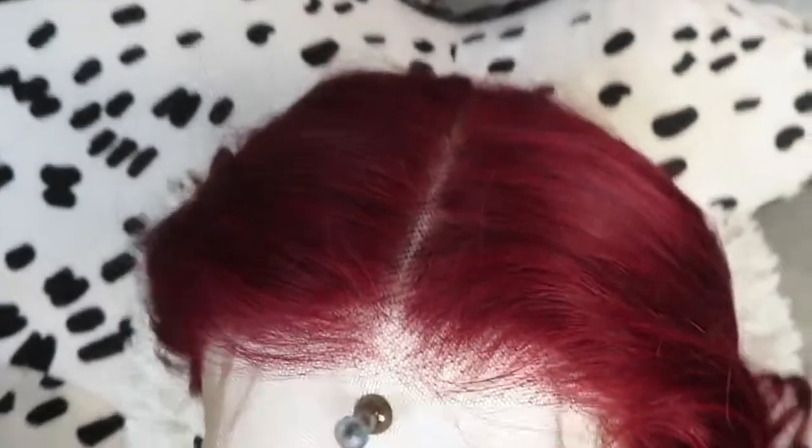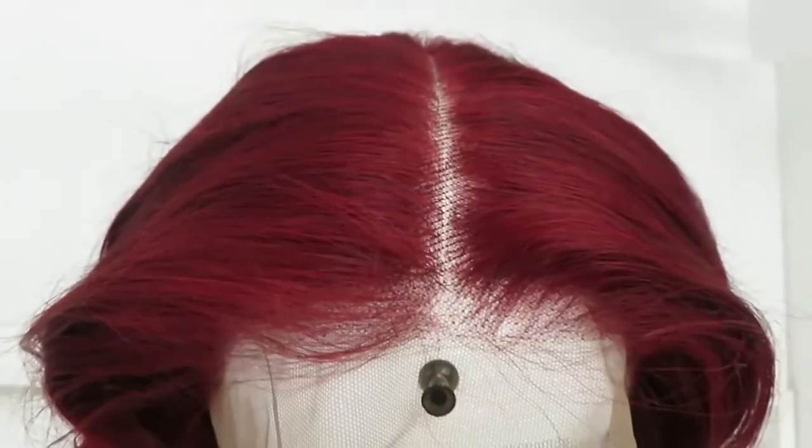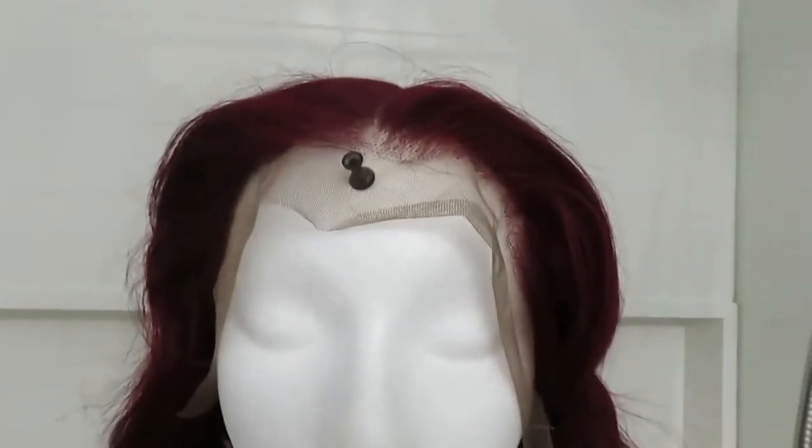I put it on a wig cap, and you can see that the parting space looked really natural and beautiful straight off the bat. But I did want to go ahead and just customize the hairline a little bit, because I do have a widow's peak and I am not leaving any hair out with this installation because it is a red wine color. So I did want the hairline to look a little bit more natural. However, they did already pluck and tweeze the hairline, as you guys can see, and it looks really, really natural.